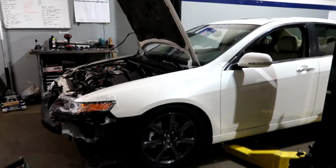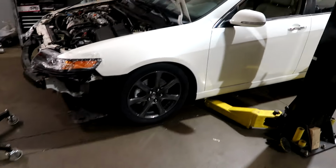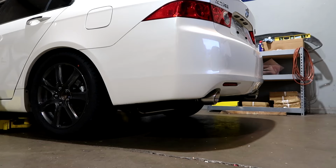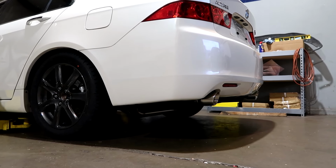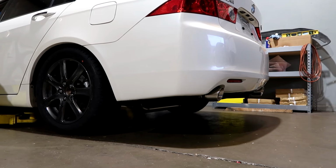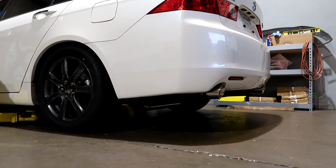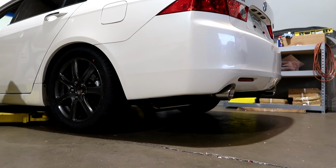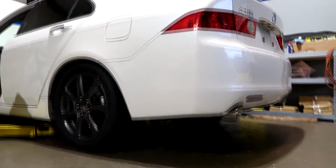So let's get a sound clip, see what this thing sounds like. Hopefully it is noticeably quieter. That's definitely quieter, isn't it? It's got a tone to it, but it's not deep. That made a difference. I like that.